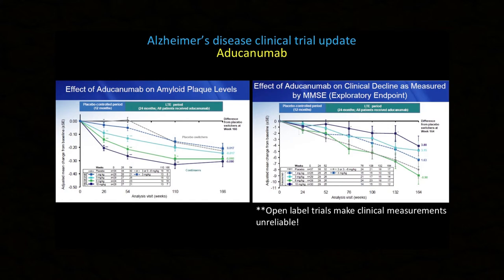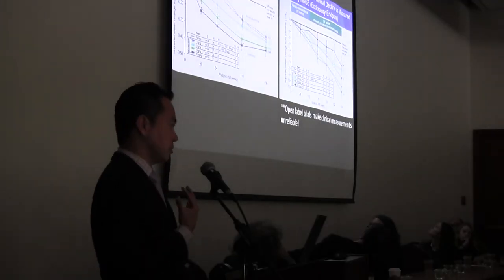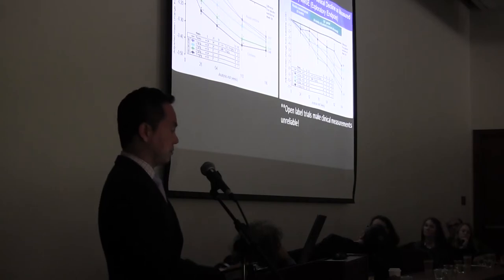But what's interesting to me is that people on placebo who switched to drugs did not have a little increase in their performance in the memory. But like I said, it's hard to really interpret these open label data, so we'll skip that for now.